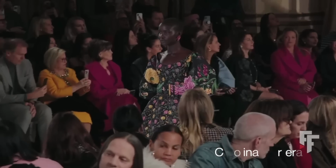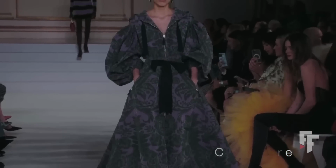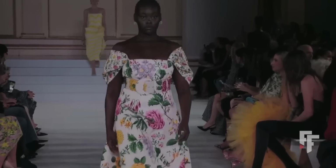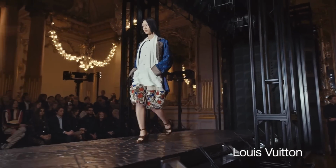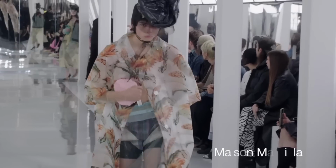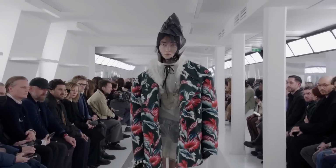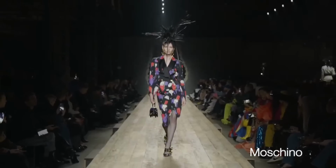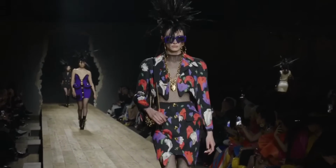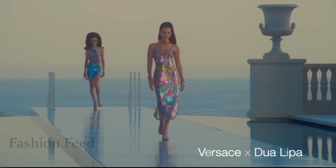We see a lot of them in Carolina Herrera, also both the winter and the summer florals. When I say summer, it's on the lighter background. That's basically the difference. Maison Margiela also had a few floral versions. Moschino had florals, but they were kind of melted florals, and their whole line was kind of melted clothing, and we'll see some more prints from there, which were pretty cool.